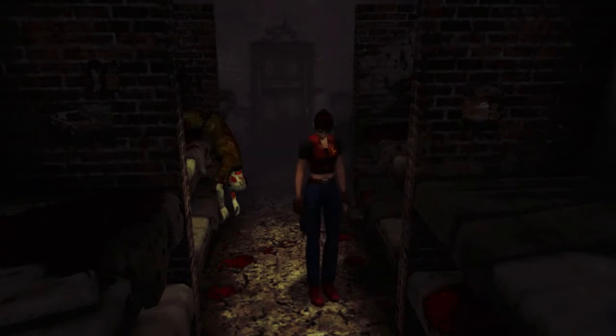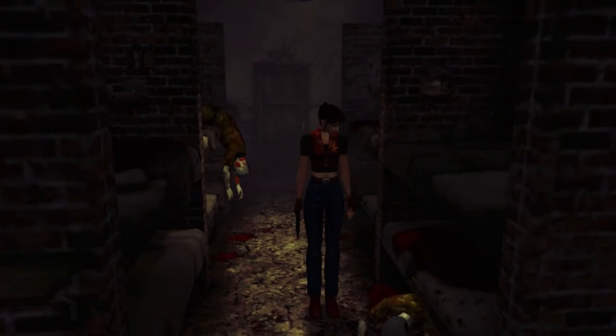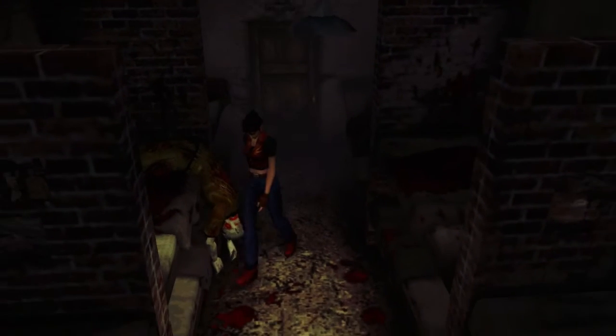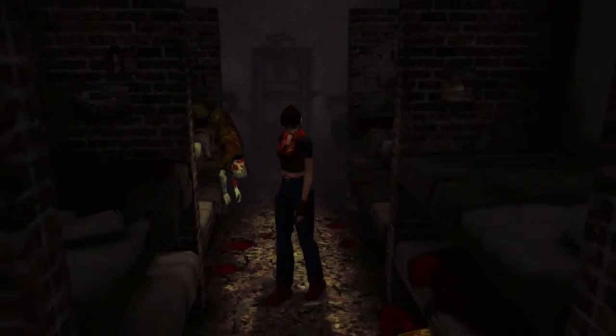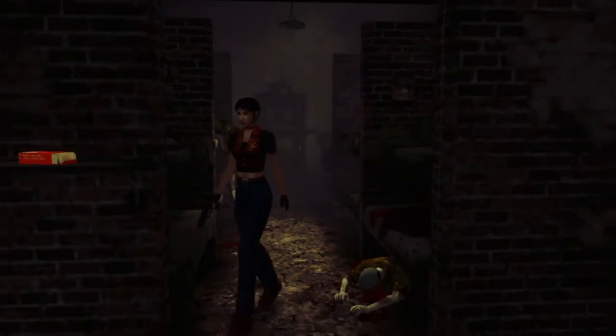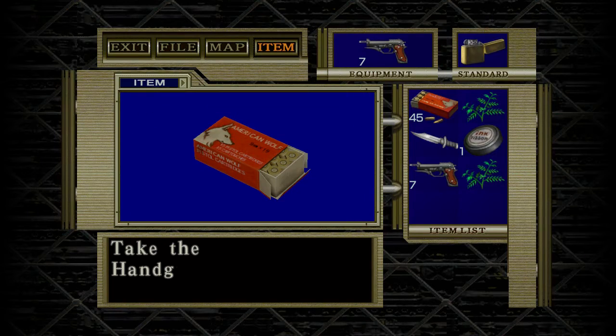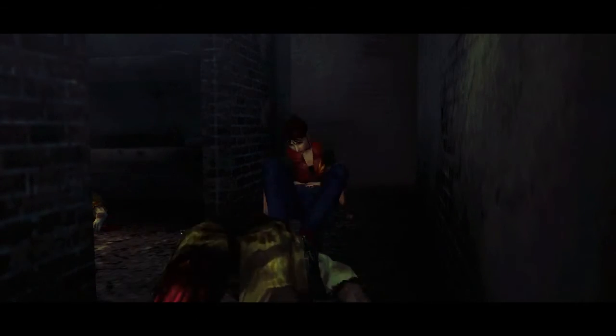Well, that sucks. Okay, I'm waiting for these guys to come back to life. I think they will come back as soon as I find something of importance down this way. Oh, there's more bullets. Oh, and it looks like I'm gonna get surrounded by enemies soon. Oh! Get up.